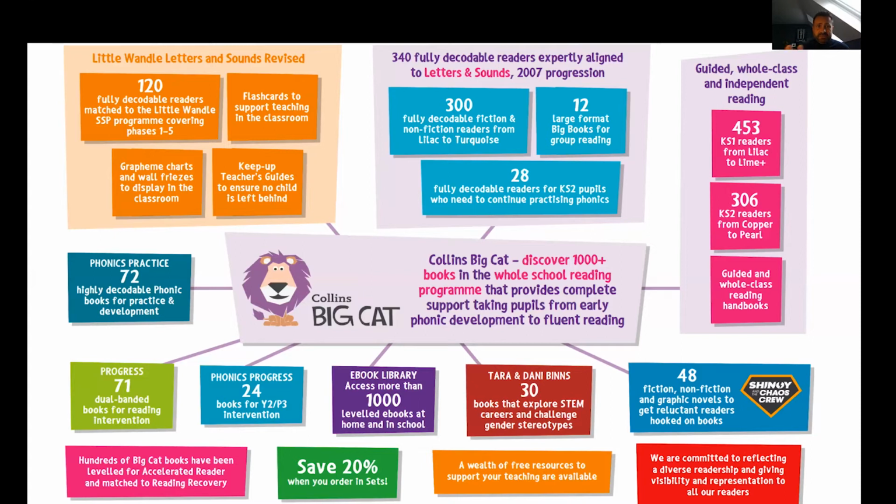Now, this is the range of Big Cat that's there. So you've got fiction, you've got non-fiction, you've got phonics support, you've got phonics progress, you've got phonics practice. As far as readers goes, you've got guided reading sets, so you can share that guided reading experience with the class. But for this particular range that I brought into the school, I brought it in because we had a cohort of boys who were able readers, but were very reluctant to read because they were bored.